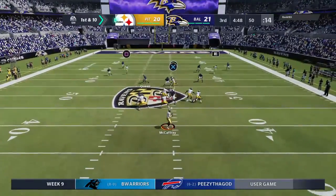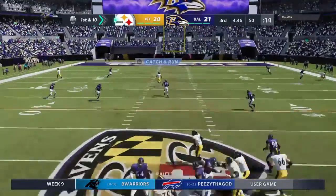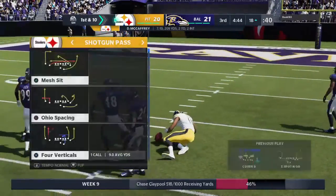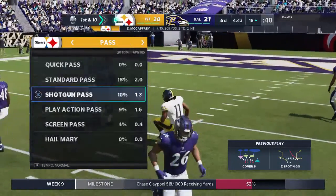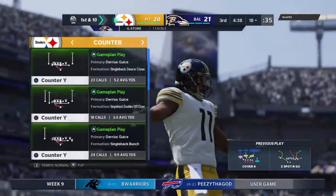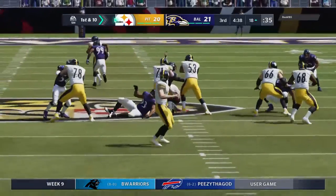From the midfield stripe, they'll look to throw. Got a man over the middle, and it's complete. The pass. And they'll wind up getting this one all the way down inside the 20. Big gains in succession. Last one was over 20. This one over 30.